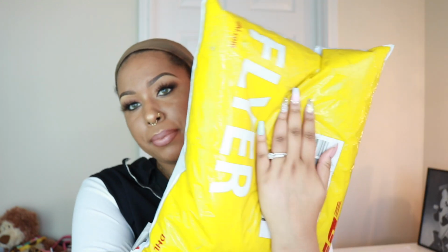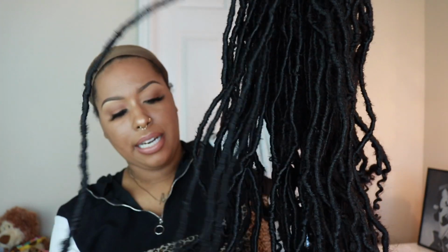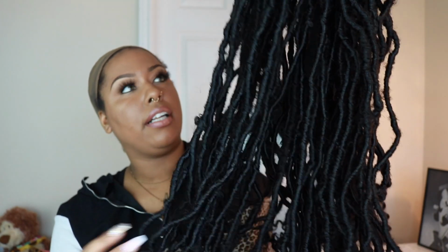And so the final cost of everything was $205, which I feel like is a good price, especially because I went with the 24 to 26 inch length. The company was very responsive, so that's something I appreciate. So it was shipped via DHL, and the wig was in this bag here. The wig itself is here. And I think I got it in just like a natural color.